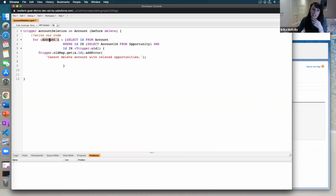We're going through a list of accounts, and this is the name of my list. And this is a query. My query is basically saying: select Id from Account where Id in, so where you have related opportunity. So select Id from Account is very simple, but the where Id in means you are looking at something related, and related to what? You're relating account to opportunity. And then Trigger.old only means it's a list of records.